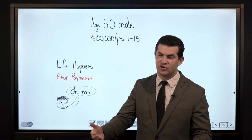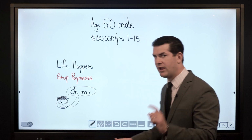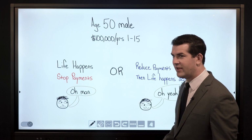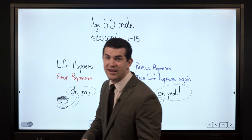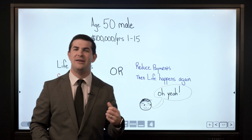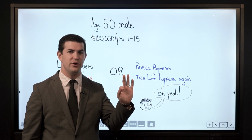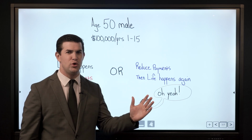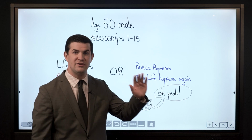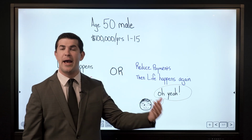So if you've ever had that concern, we're going to go through exactly how it will be okay and why it will be okay if the policy is set up properly. But then we're also going to look at what if life happens and then life happens again, but for the better. Oh yeah. So we're going to look at an example where we max fund it for a few years, the 3 years that we mentioned earlier, but then we don't stop but reduce to a very low amount, about $20,000 per year. When I say very low, relative to what he's paying in. And then all of a sudden, life happens for the better.